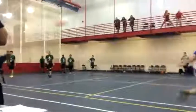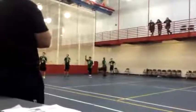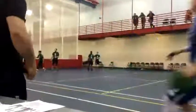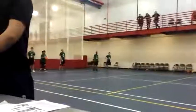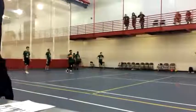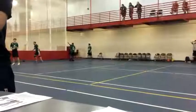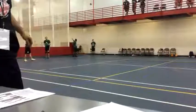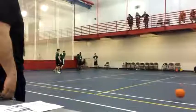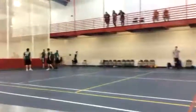37, trying to get sneaky. Three fires. It goes into the back of the net, so that means the ball is dead. UK pushing up again. 12. And the first throw that went over the wall. There's a third shot clock violation on the Michigan State Spartans.